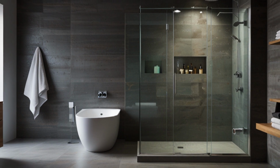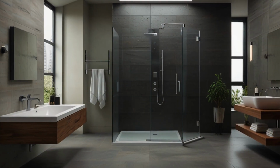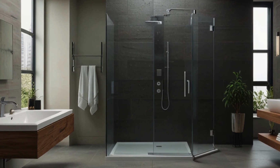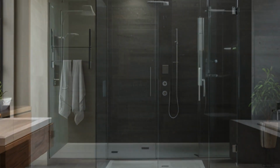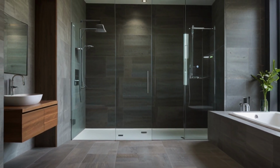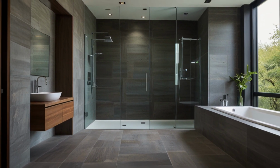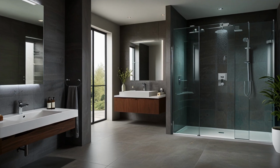What's inside this video? Modern bathroom design inspirations. Walk-in shower enclosures with frameless glass. Floating vanities and sleek fixtures. Large format tiles and minimal grout lines. Integrated smart lighting and LED mirrors. Rainfall shower heads and built-in niches. Neutral color palettes with bold material accents. Space-saving ideas for small and large bathrooms.